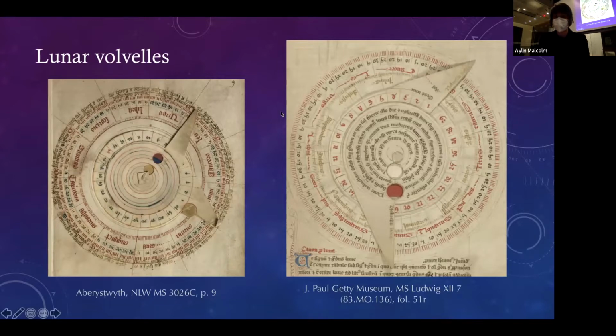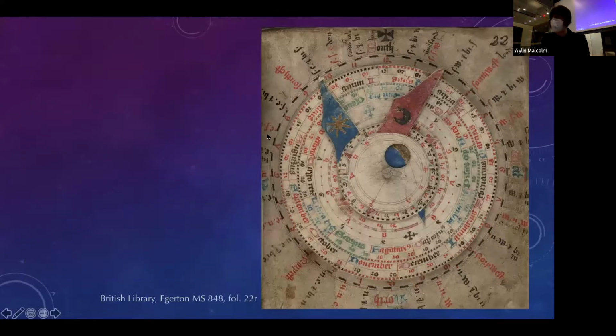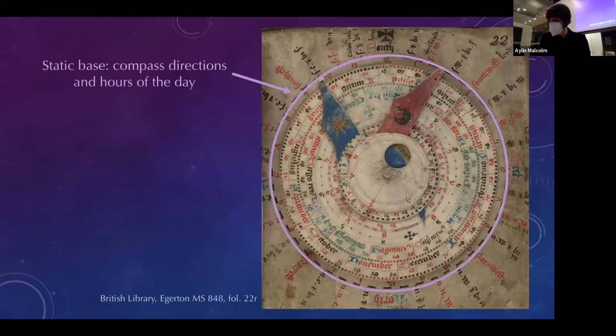We might actually compare them to analog clocks, in that both depict time as a cycle that can be divided up and interpreted. I'm going to take a few minutes to explain how they work, mostly so that we can appreciate how sophisticated these objects were. So the outermost circle here, which is drawn directly onto the page, provides the cardinal and ordinal directions as well as the hours of the day.